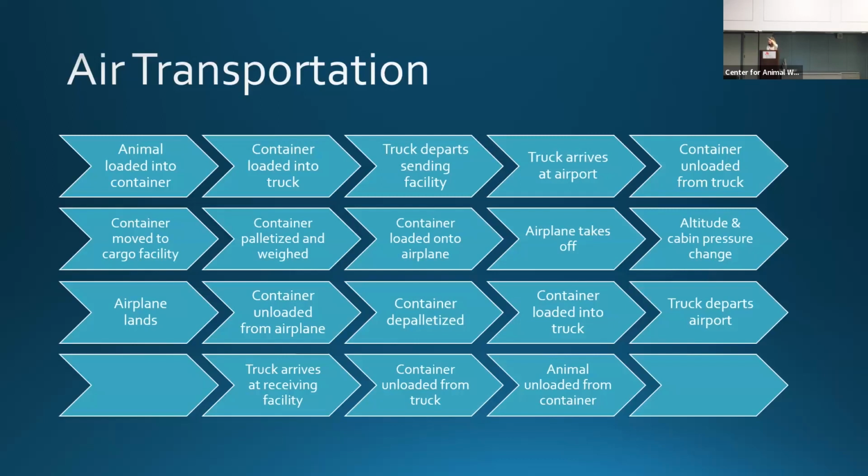The airplane takes off. It's changing altitude. Then the airplane lands again, changing altitude. Open the door, additional noises, trucks and forklifts unloading. Container depalletized, loaded onto the truck. Well, it may have to sit in the warehouse for an hour or 2 to clear customs and have inspections, then loaded on the truck, then goes back to the receiving facility, it's unloaded from the truck and into the container. That is a lot of changes in environment.